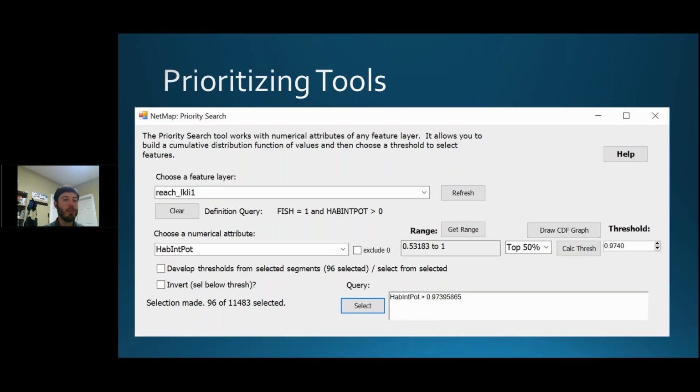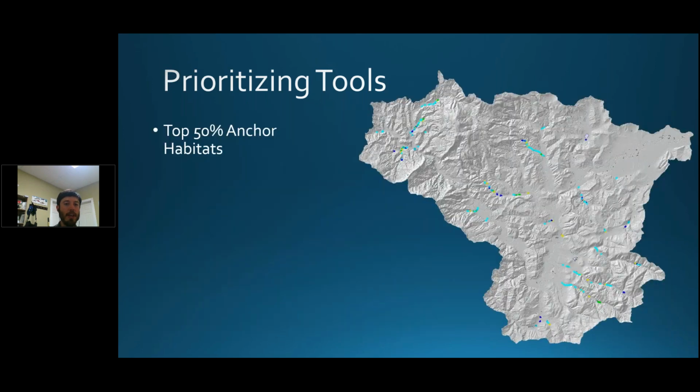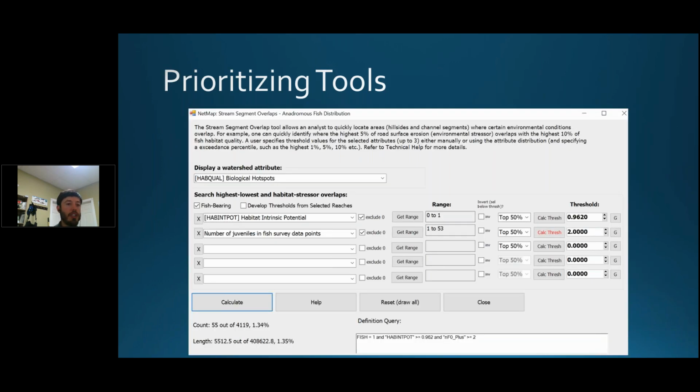You can also then, in our case, we took this customized intrinsic potential or anchor habitats, and we can run this tool that will find the top percentage sites within that tool. So here I said find the top 50% within our customized habitat intrinsic potential or anchor habitats. And then it further drills down and picks out those reaches that maybe we want to go out and field verify. You can do that with several other analyses. You can say top 50% of habitat intrinsic potential, and we've included fish in our habitat intrinsic potential, but here I have it as separate. You could use erosion potential, for instance, and say we want the top 50% of erosion potential areas and overlay that with your habitat intrinsic potential.